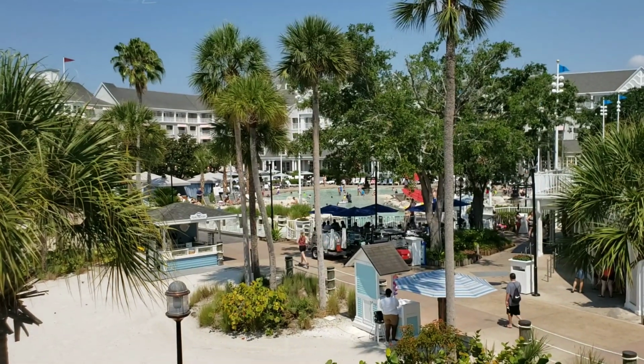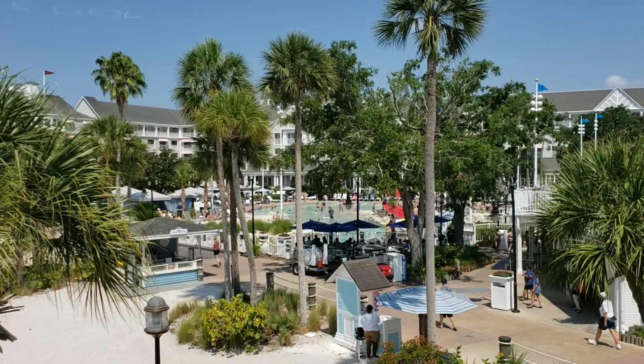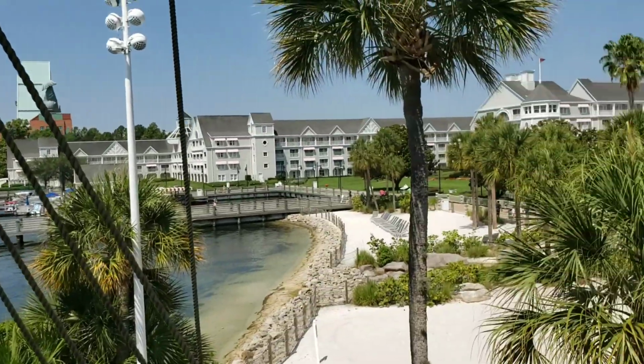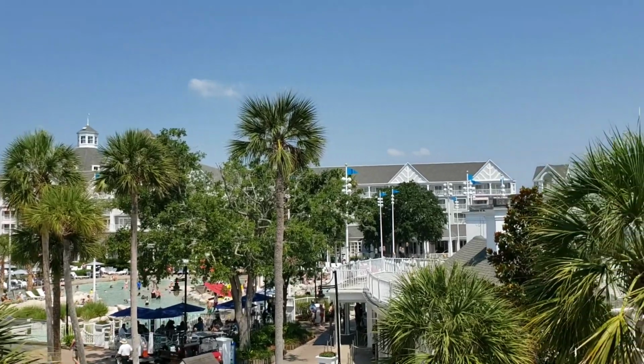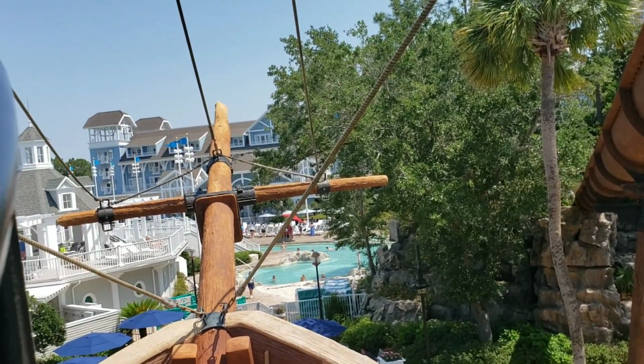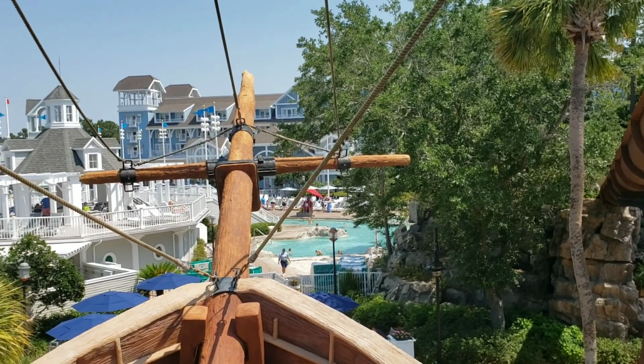You can show me. There's some more views. Show me, yes. This is the slide right here. At the end of the pirate ship, the sun deck.